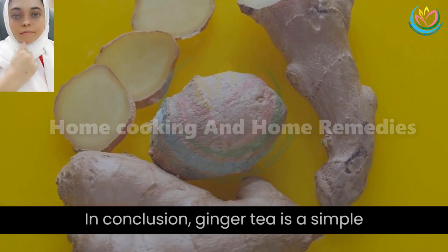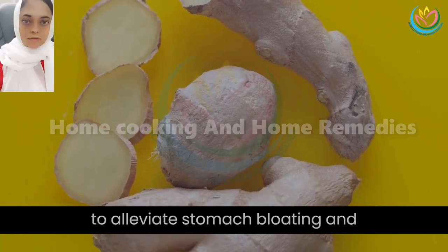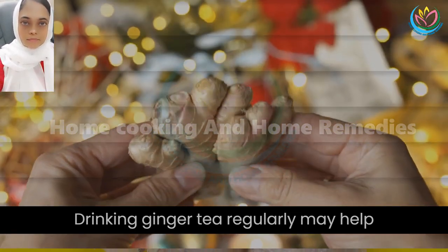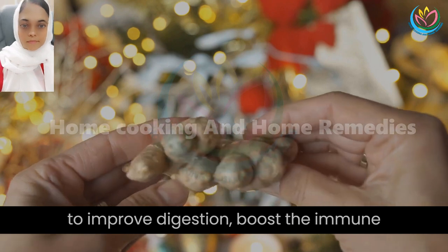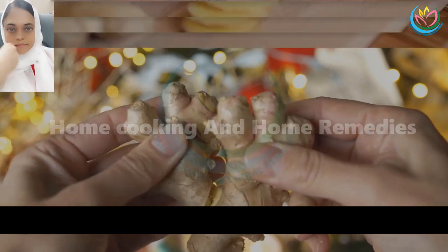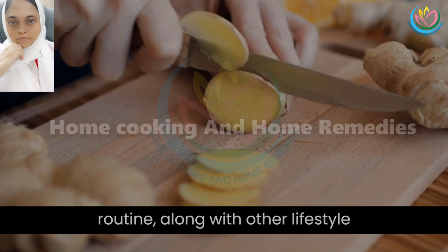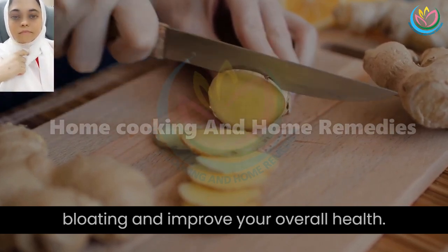In conclusion, ginger tea is a simple yet powerful home remedy that can help to alleviate stomach bloating and provide numerous health benefits. Drinking ginger tea regularly may help to improve digestion, boost the immune system, alleviate nausea, and even provide anti-cancer and blood sugar regulating properties. Incorporating ginger tea into your daily routine, along with other lifestyle changes, can help you manage stomach bloating and improve your overall health.